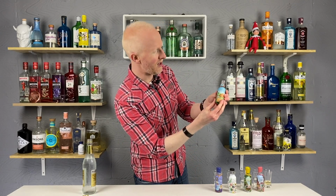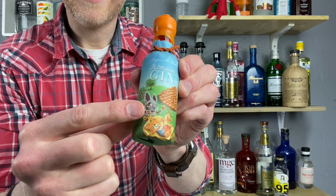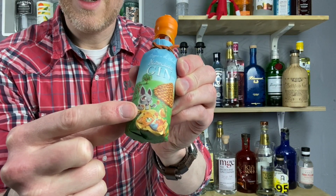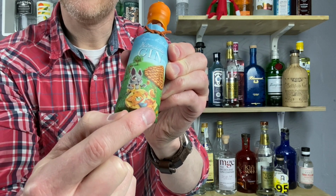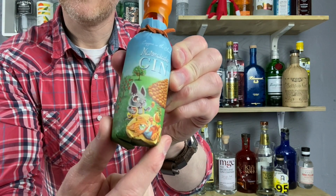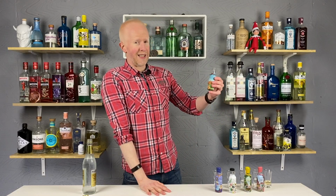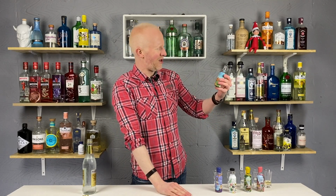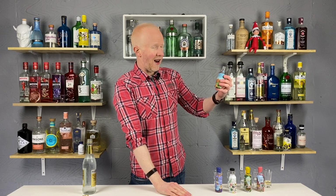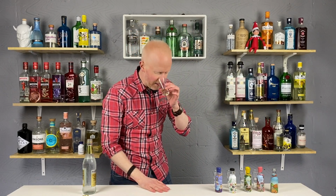And again, we have another bizarre scene here. It is a rabbit with a pair of sunglasses who appears to be spreading marmalade on a ginger cat who is laid on a piece of toast. So I can honestly say I have never seen anything quite like it, but if it's a reflection of the gin, then I've run out of words. So a little sniff, shall we? Here we go.